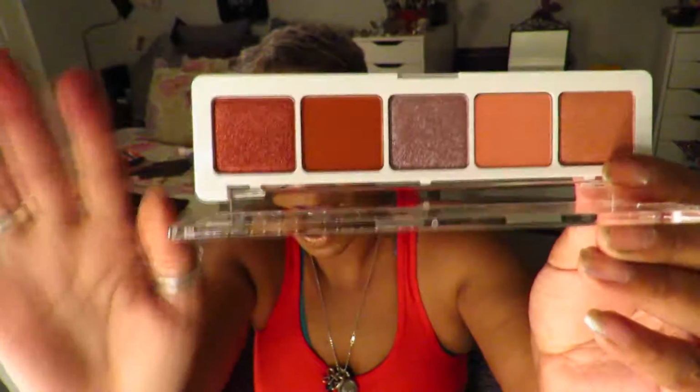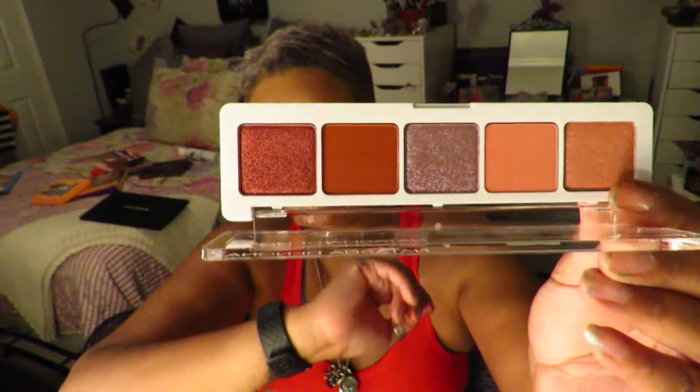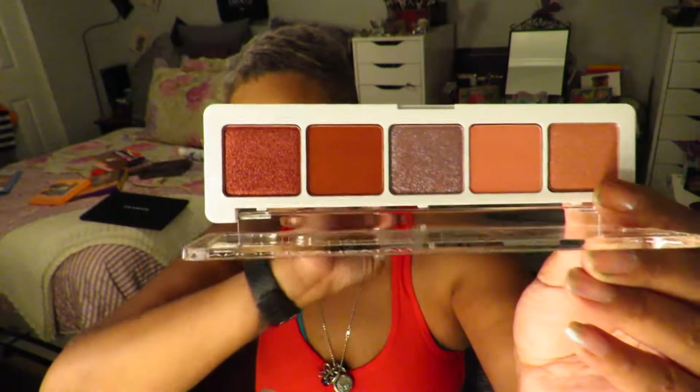Now, from Beautylish, I had to pick up my missing one thing from Natasha Denona. This is the Natasha Denona Coral palette. I have all of Natasha Denona's 5-pan palettes, all her big palettes, all her mid-size palettes, all her mini palettes. I have them all. This is the only one I'm missing, so we're good to go there.